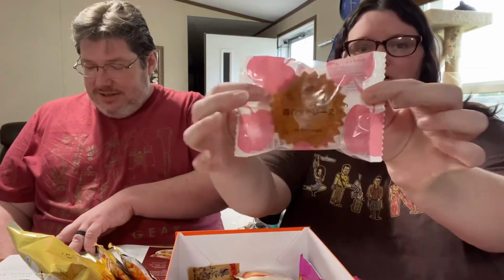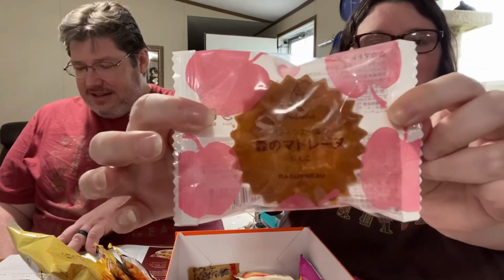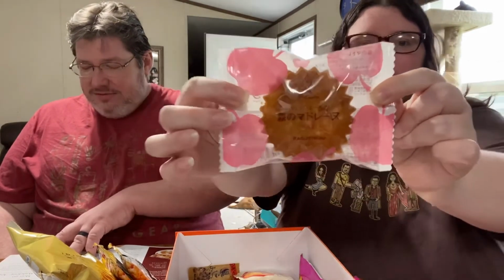Okay, so moving on as quickly as possible. Morino Madeleine Apple. This snack is definitely not a traditional French Madeleine, but the jammy apple filling adds a layer of luxury we didn't even know was missing. Excuse me. The cake is soft yet rich, and definitely perfect for an afternoon tea. It is vegetarian. It's supposed to be sweet. And common allergens are milk, eggs, wheat, and soy.